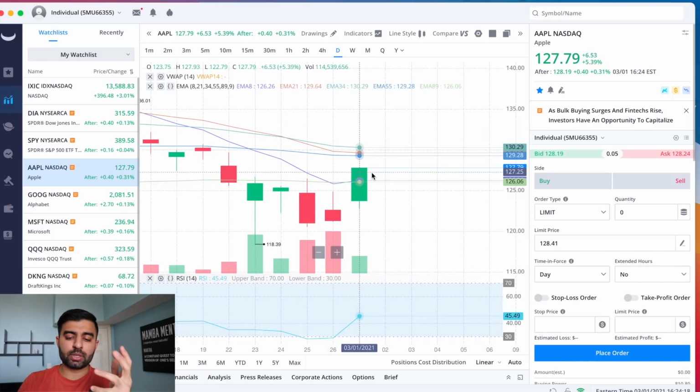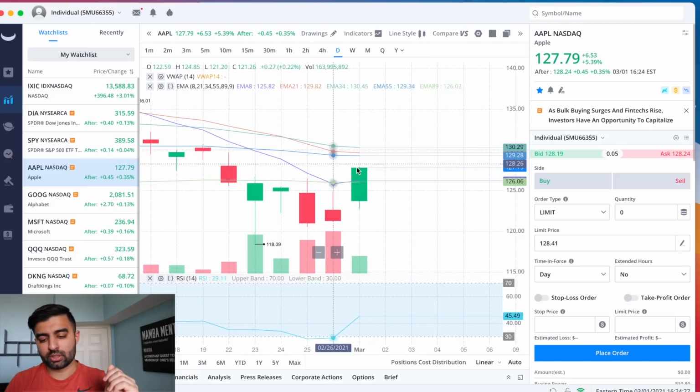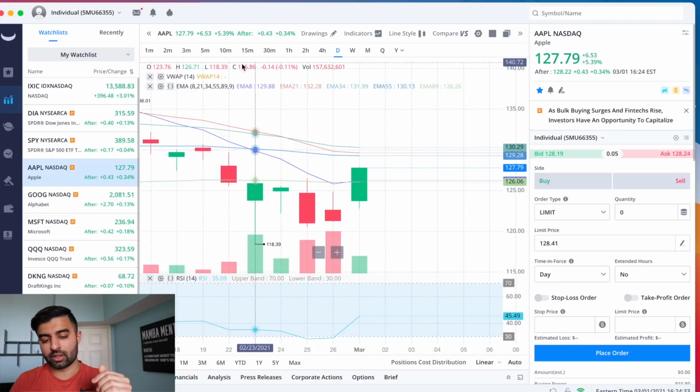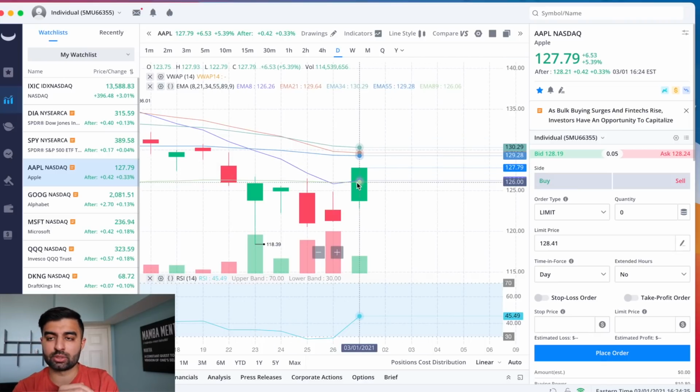The 8 exponential moving average is what I'm looking at for the immediate term, right? That's my first level of support, which is the 8 exponential moving average, which right now is at 126.26. So that also gives me a little bit of support. So if we dip below 126.60s, we've got another level of support at 126.26 with the 8 exponential moving average. And as the stock goes up, the 8 exponential moving average goes up with it. And that's our first immediate level of support. So again, hoping for a bounce there, but we'll see what happens.